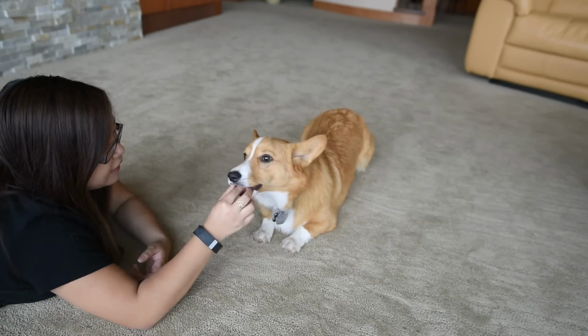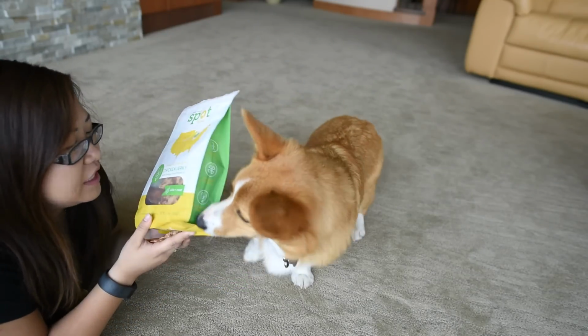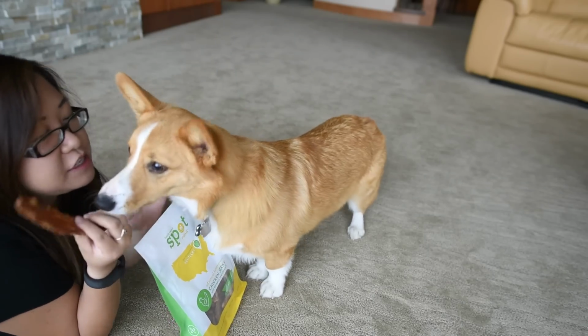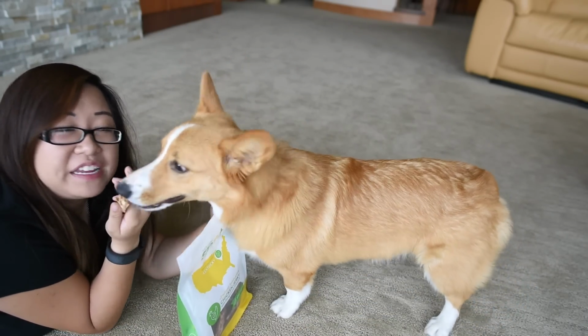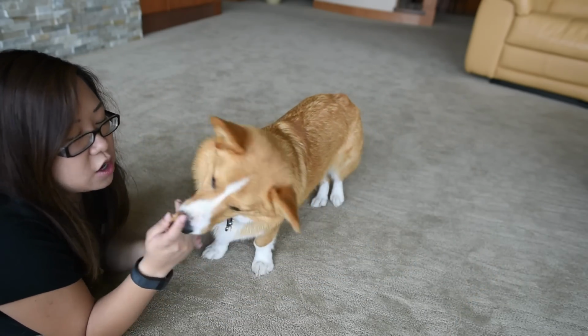And you wanna make sure that when you say the commands, it's a very firm command, like down, down. Good boy. So this is called Spot Farms Chicken Jerky. I found this in the local dog store and it's these giant strips of chicken that actually smell really good. And these are the ones that I, Sploot, where I make him do all of the tricks before he can have it.